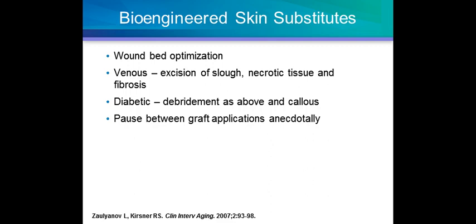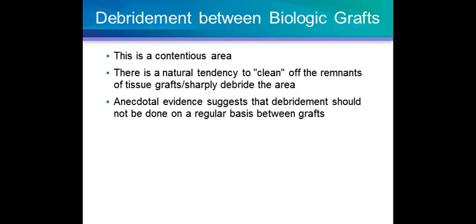The problem is that it also contains bioactive cells. It has stem cells that are now in it because of the growth factors in the grafts. You will have angiogenesis and blood vessels also in the area. So one of the things you want to make sure of is you don't rinse that stuff off.